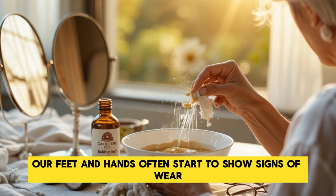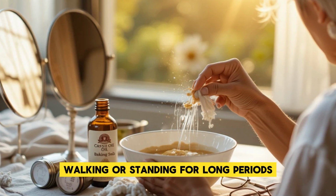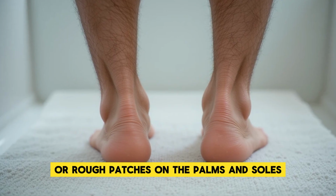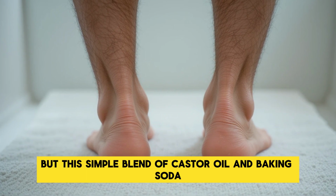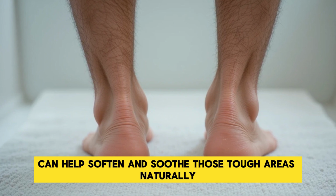With age, our feet and hands often start to show signs of wear, especially if you've spent years working, walking, or standing for long periods. Thick calluses, cracked heels, or rough patches on the palms and soles can become uncomfortable, even painful. But this simple blend of castor oil and baking soda can help soften and soothe those tough areas naturally.